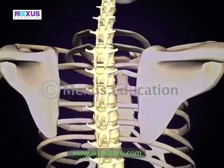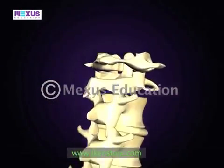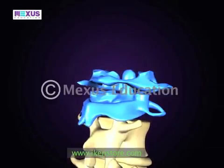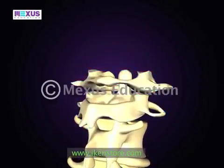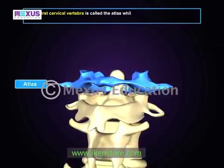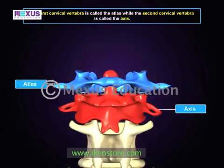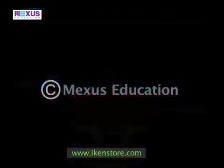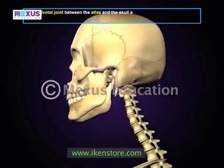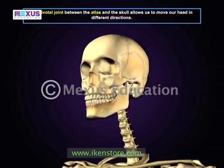Let us take a closer look at the vertebral regions of the backbone. The first 2 vertebrae at the top of the spine support the skull. The first cervical vertebra is called the atlas, while the second cervical vertebra is called the axis. The pivotal joint between the atlas and the skull allows us to move our head in different directions.